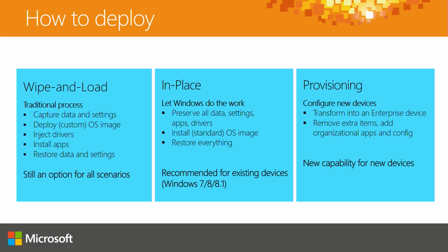We also have another scenario called provisioning, and we'll talk a little bit more about that, but the basic idea is we want to be able to use this for new devices, to take a new device and transform it into this configuration that you want to use for an enterprise device without wiping it.